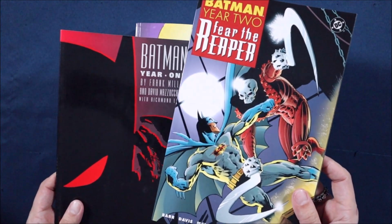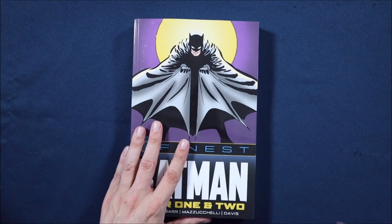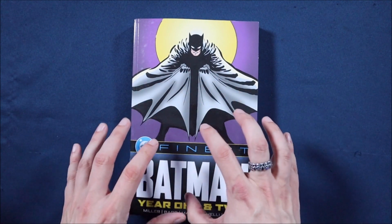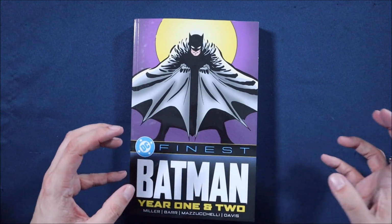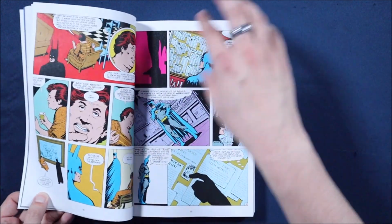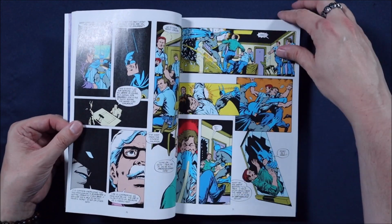This just has Year 2, and this also has the full circle thing. But this collects everything around it. Now, some of this stuff around Year 1 and Year 2 has been collected, but I don't think it's ever been collected together in a chronological order. That makes this one of the coolest, most unique Batman collections out there.